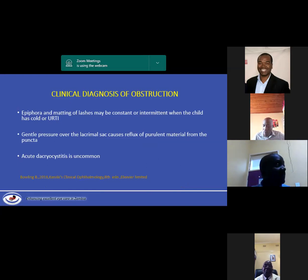How to diagnose clinically obstruction? The first point is to identify epiphora and matting of lashes, which may be constant or intermittent. Also, in our office, we can press on the lacrimal sac, and you are going to see some purulent discharge coming from the punctum. And also, we must always make a difference and detect if there is any dacryocystitis, which is not uncommon at all.